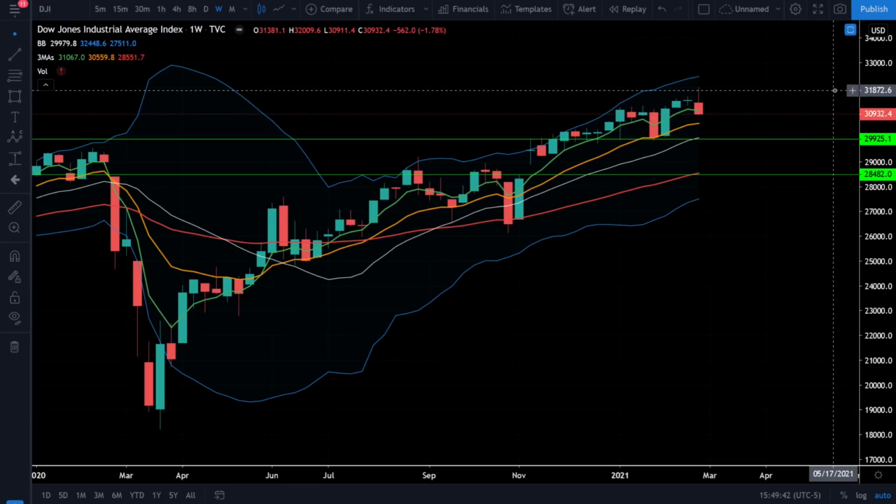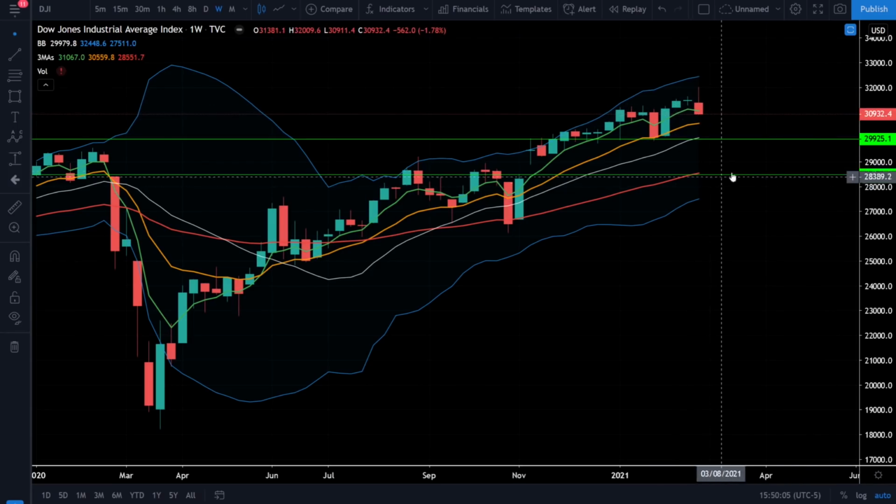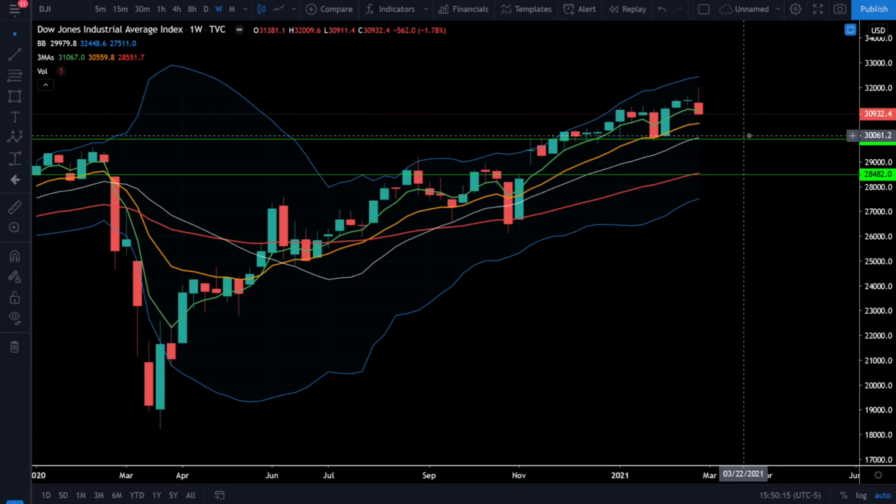Now let's jump over to the Dow Jones weekly chart, and this is the DJI index that we're looking at. Don't forget, every candlestick is still a weekly candlestick, so it represents one entire week's worth of price action. On the Dow Jones, we're still in a bull trend because all the moving averages are still stacked to the bull side, and we could see that the week did close the price action below the 5 EMA. Now we're still holding up well above, forming a higher low, and we could see on DJI that we would have to close below about 30,000 to form a weekly lower low.